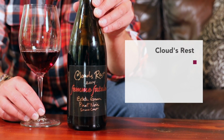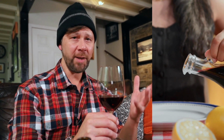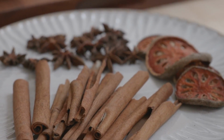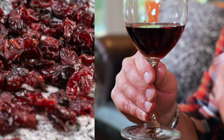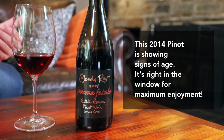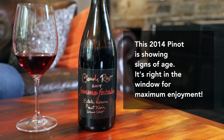All right, so let's go back another year. This is the 2014 Femme Fatale Pinot Noir from Clouds Rest Vineyard. Ooh, wow. So this one is savory. It's got like these nutty balsamic notes on it. It usually comes from exposure to oxygen over time. Well, this one is really intense with brown sugar, baking spice, and it's followed up by this really spicy kind of like cinnamon burn. The fruit flavors here are more dried, and the finish is nice and long with this woody spice. So the 2014 Femme Fatale has turned the corner towards maturity. It's showing some more redolent characteristics, and I think is right in the sweet spot for a Pinot.